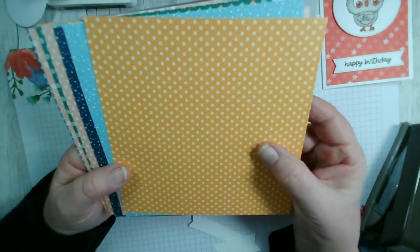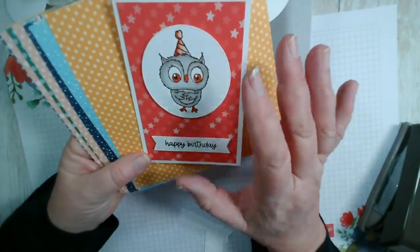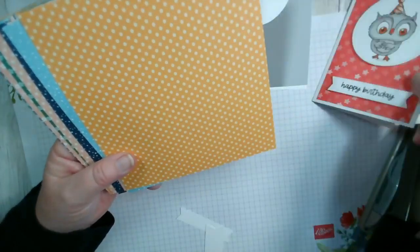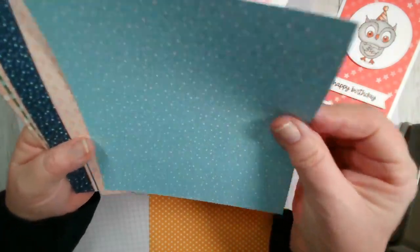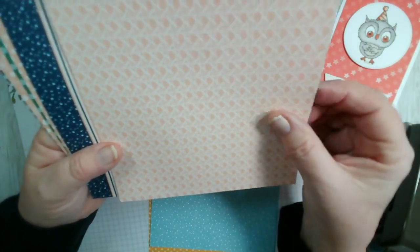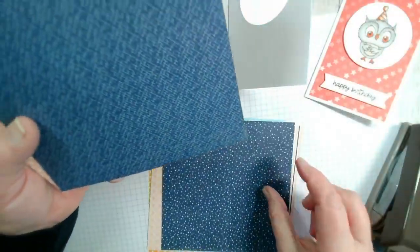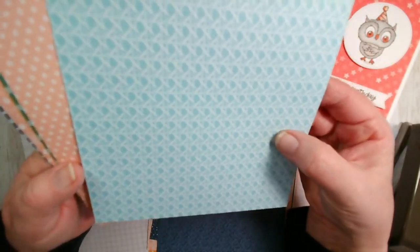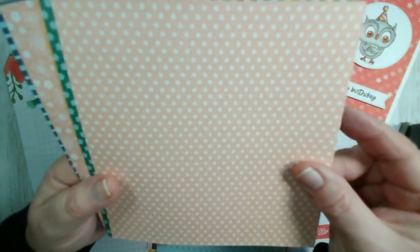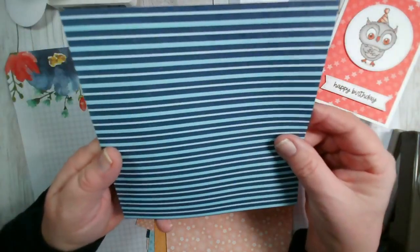So the reverse of these have lots of dots and small flowers, which I think is perfect. So you don't want it too busy, otherwise you're going to take away from your image. So we've got some larger dots here, smaller ones, like a cane weave, stripes, lots of little dots, almost like a fabric look, like a denim. There's the cane. These are just such pretty papers. Mango Melody and stripes.